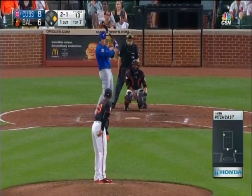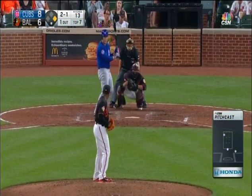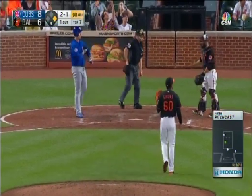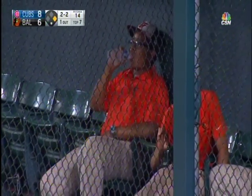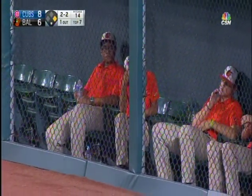Two and one on Anthony Rizzo. I don't know, but they could charge a pretty good price for those seats in there. Maybe it's maximizing revenues there. Enjoying the ball game.